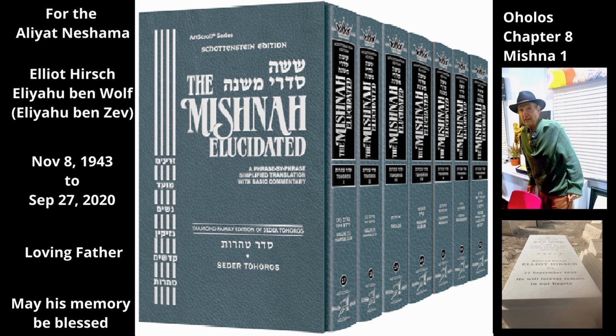If any of these things form an ohel over a corpse, the tumah of the corpse spreads throughout the airspace of the ohel to other things in that airspace. But the tumah is also blocked by the ohel from rising above it. The Mishnah now lists a group of items that can form an ohel to both spread and block tumah, even though they themselves can become tameh.